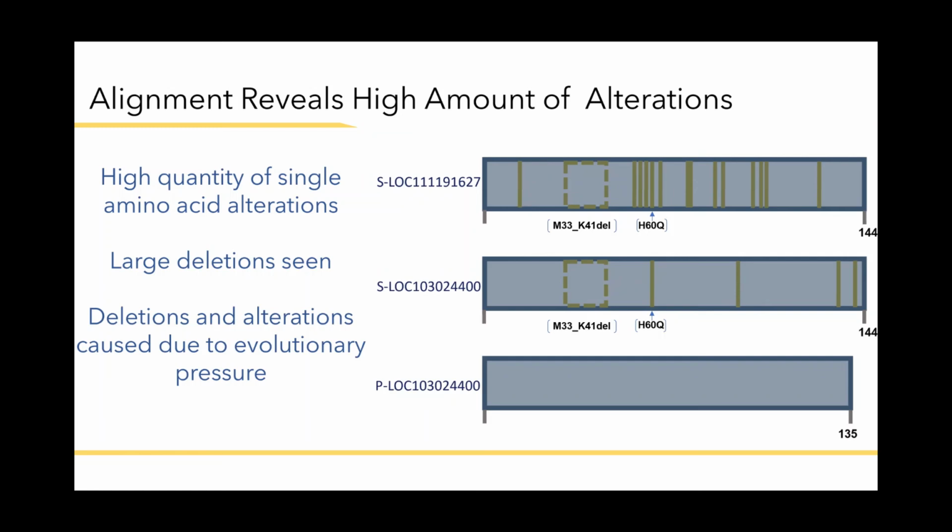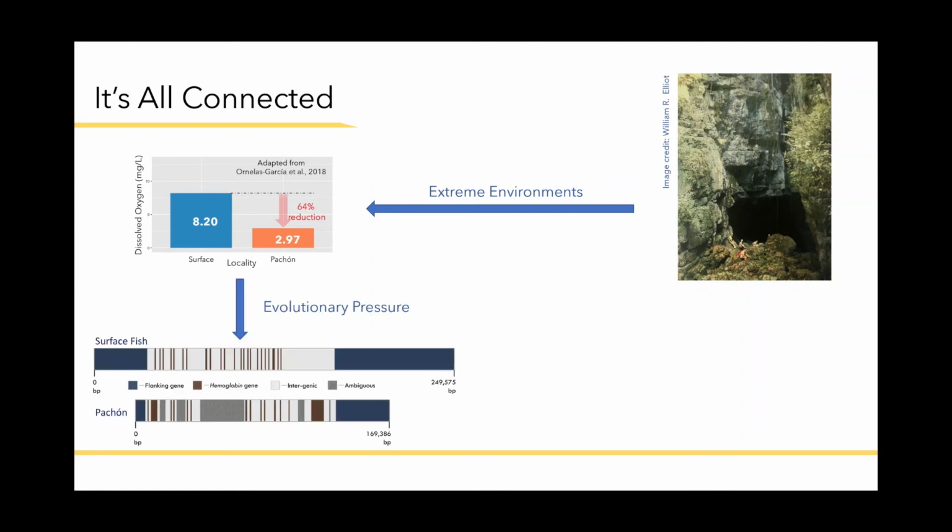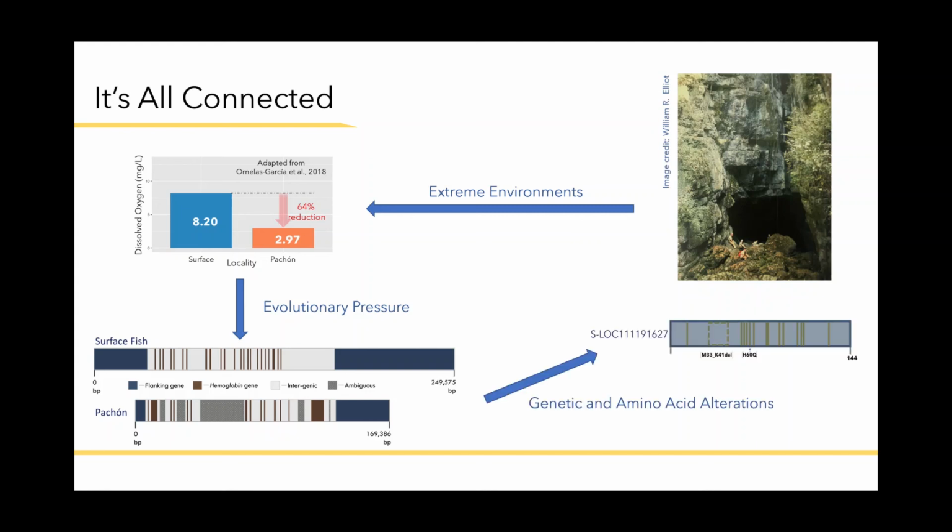And these deletions and alterations are likely caused due to evolutionary pressure, which leads us to it all being connected. So you have this extreme environment with less dissolved oxygen and more stable dissolved oxygen levels in general, which leads to this evolutionary pressure. And from this evolutionary pressure, we see things like the cavefish having fewer hemoglobin genes. And upon further review of the genes that still remain, we see a high level of genetic and amino acid alterations, which leads us to hypothesize that these alterations do cause a functional difference in the hemoglobin proteins that result, making them more likely to bind oxygen atoms efficiently.